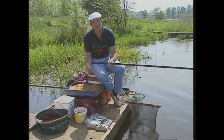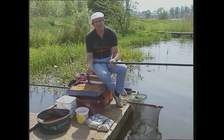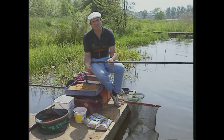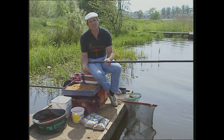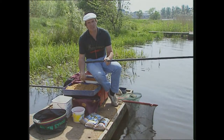And this is what's going to happen today, and this is why I'm catching. I'm running the float down through this actual cloud mix, and it's very important. Feeding with pole fishing is very, very important. Important that you get it in the right position as you're running your float down, and important that the fish keep feeding and they're confident in the flow. So there you are, ground baiting. Without it, we wouldn't catch anywhere near as many fish.